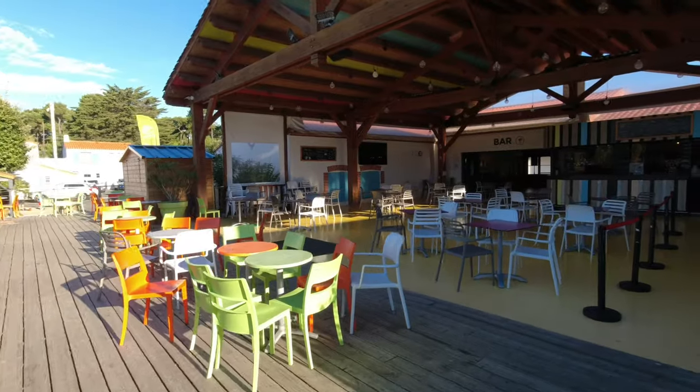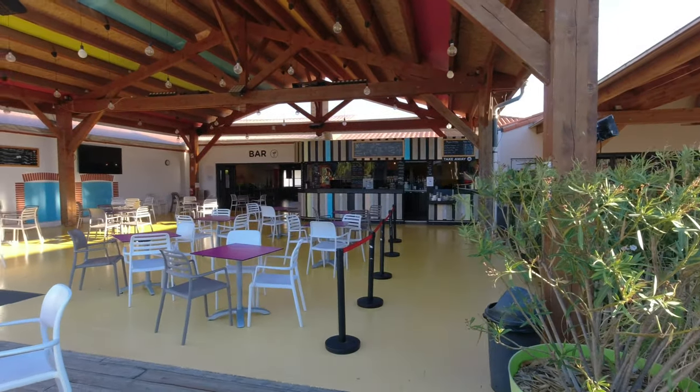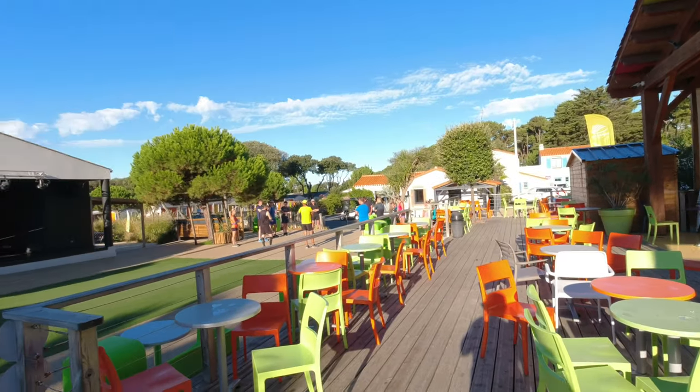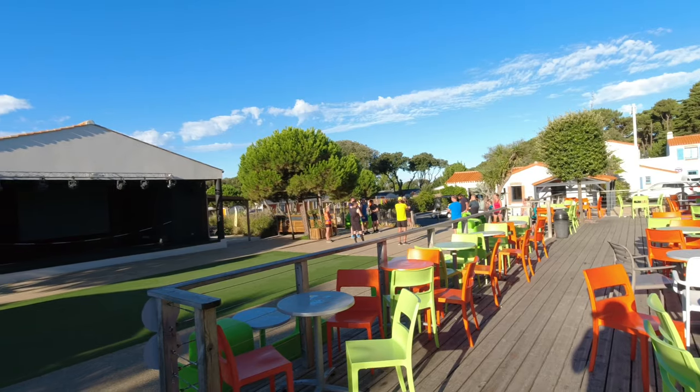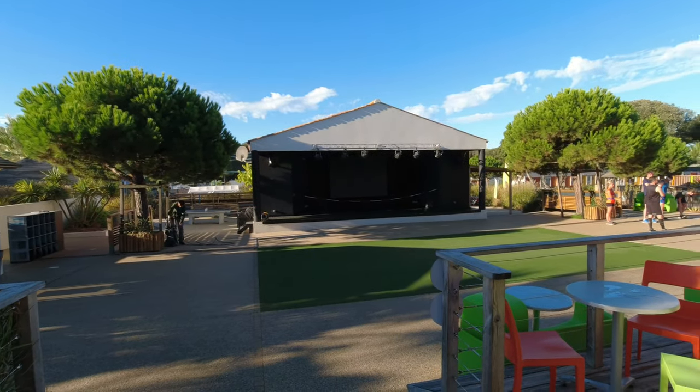So this is the bar area. There's the bar there and the takeaway service. And they'll have bands set up there normally. These guys are preparing for a run, they're doing a run. And that's the outdoor stage that they have here, which is brilliant.